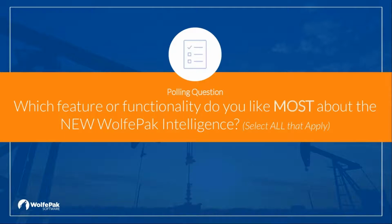Okay, so it looks like 80% of the respondents so far chose the ability to create and customize reports. Second, 18% was the visibility and speed. 16% the ability to create customized dashboards. And then schedule reports was the next one at 15%, and new forecasting and analysis tools at 13%. So there you go.